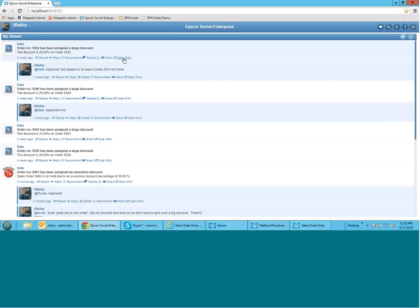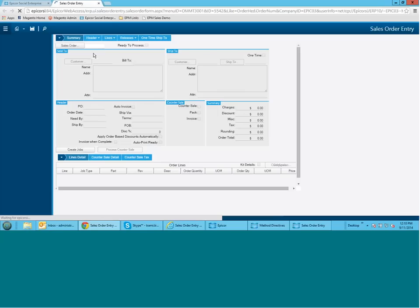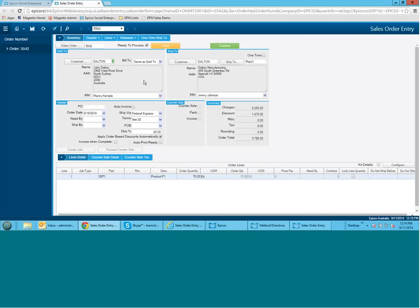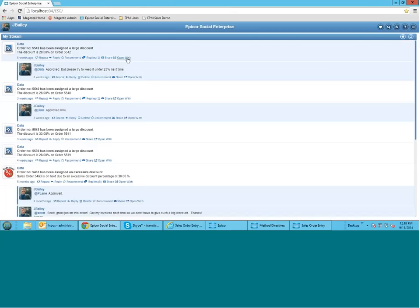So he's received notification that the order is a large order and needs approval, and by clicking on the link, he can then launch that screen, view the details, and if required, remove it off hold, save the details, and now it's approved. Okay. So the Open With option is fantastic. It's like as if he was accessing it from within Epicor itself.